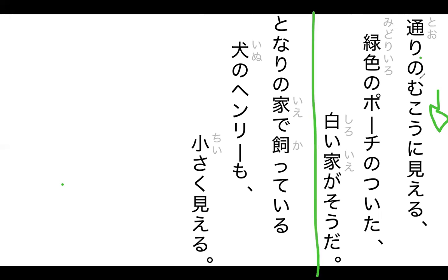トイリの向こうに見える緑色の... I forgot that. What was it? Haven't seen this katakana in a long time. ぼっちのデータ白い... 白い家がそうだ。 So right here they're using 家.